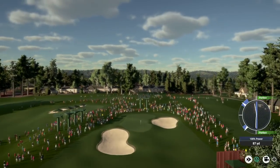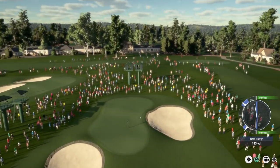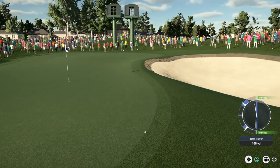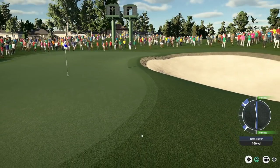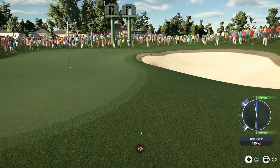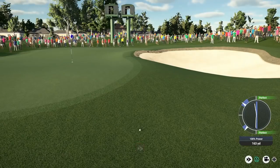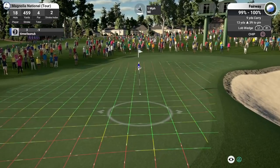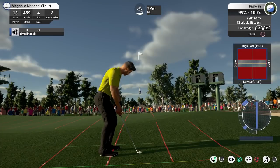Ooh, that pretty much went straight right. That slope absolutely killed me. Wow, I did not expect that, and my swing line was a little crooked as well, but it shouldn't have affected it that much. Okay, we've got a tricky little shot here.